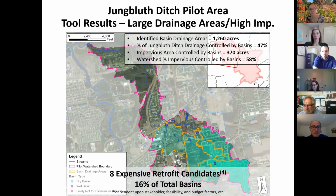That seems like a pretty large number to tackle, but there are several that are in line, so potentially you wouldn't do all of them. You could do one or two to receive many of the benefits if that is the desired route. I also want to draw your attention to a basin right in the middle that is a red dot that is not for stormwater management as far as we could tell presently. However, this is an expensive retrofit. Some of the options are to install new, or in this case, maybe for the first time, install an outlet structure and potentially regrade or add a spillway.